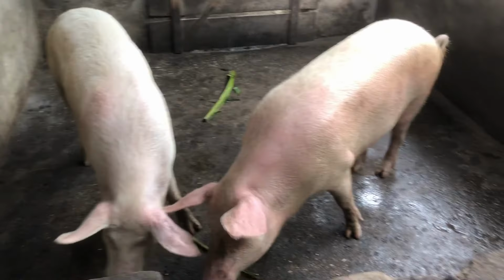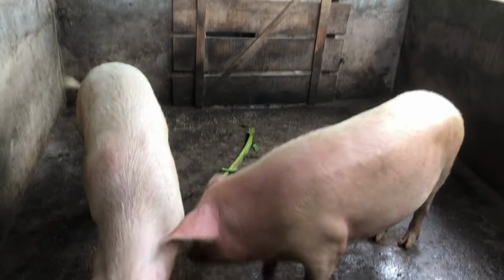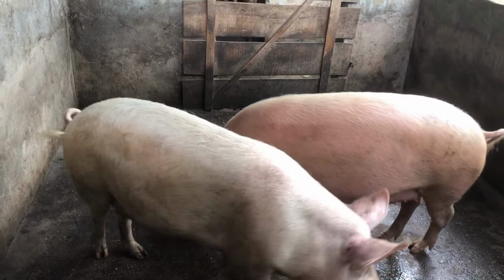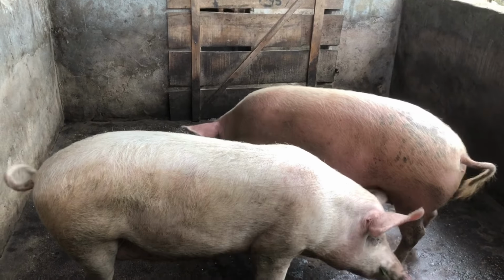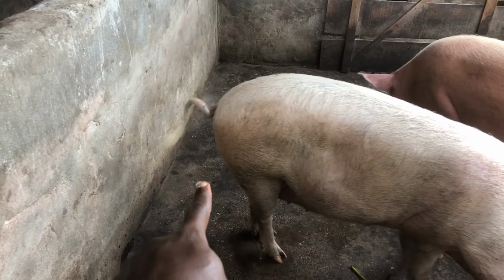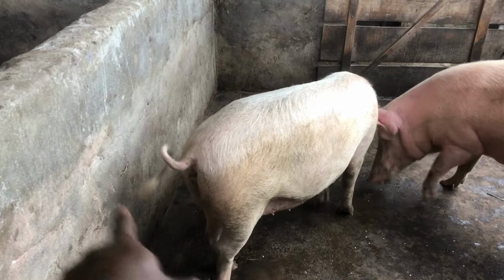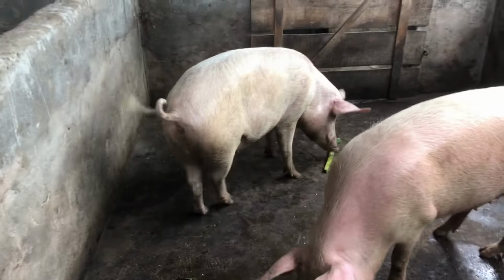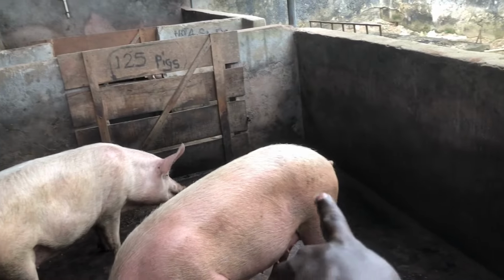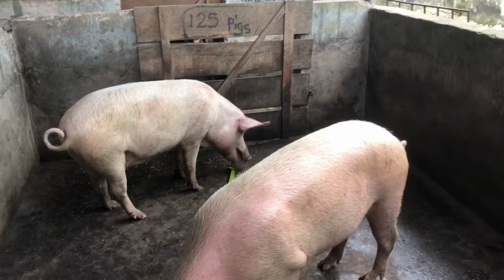So if you have pigs at your farm, always give them pawpaws. They love it, they enjoy it. And as you can see, it's wagging its tail, which is how you know that a pig is happy. As it's munching the food, it's wagging the tail, it's shaking the tail, which is how you know that the pig is happy. And this one too, they are wagging their tail, which shows that they are happy while munching these things.